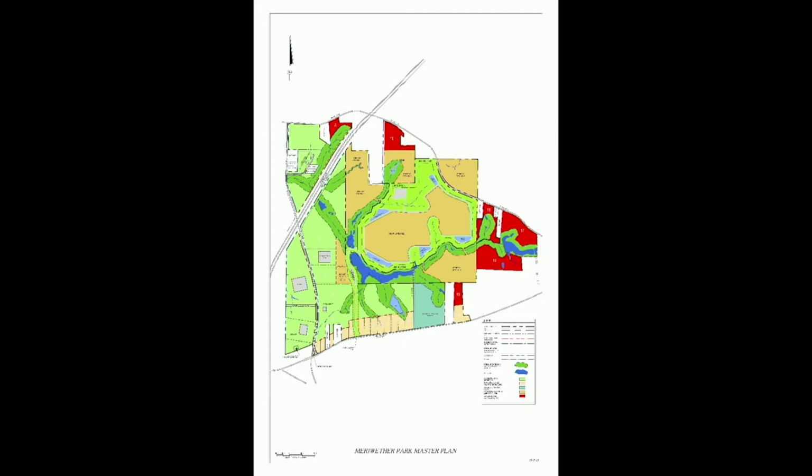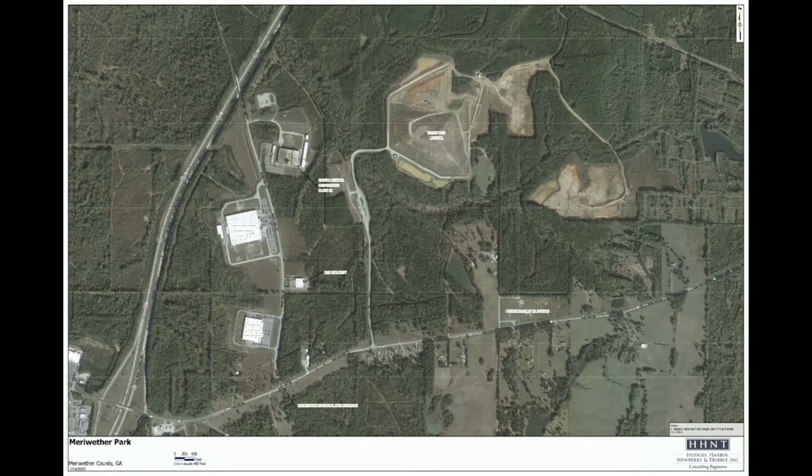When we talk about Haralson County, I think there are several things that are unique about this. One is compatibility of zoning. I've never had another site that, from a compatibility of zoning standpoint, is pretty much surrounded by industrial uses already, with the old county landfill right next to it. And so it sets up perfectly for what we're trying to do. It sits down in a valley.